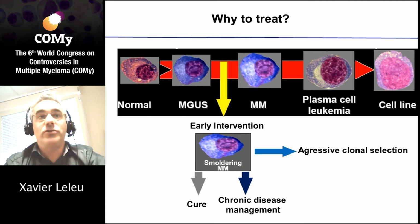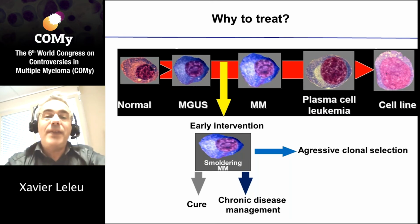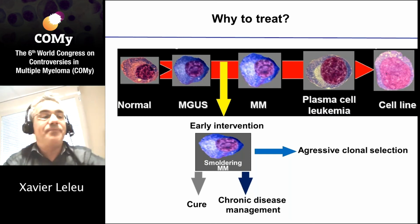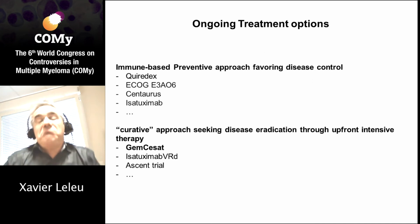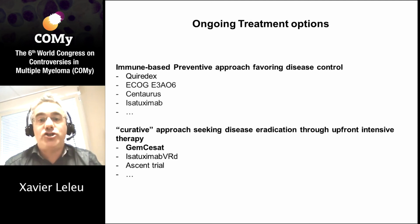So why would you treat smoldering myeloma earlier on? This is based on the principle that potentially you can cure these patients. But is that true with myeloma? Yes, with a colon polyp, if you excise the polyp before it becomes cancerous, or before it spreads to the margin or to the membrane, yes, you will cure the patient from the risk of colon cancer. But is that true with myeloma? Well, there are a series of ongoing studies, and I will go through that to try to demonstrate that I don't think in myeloma we have proved yet that you can cure myeloma with an early treatment-based approach.